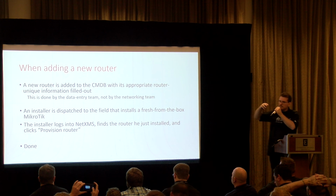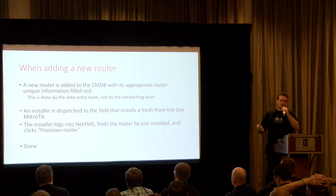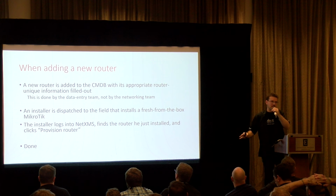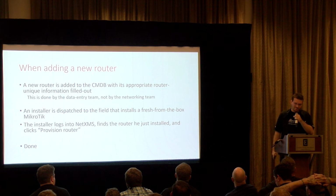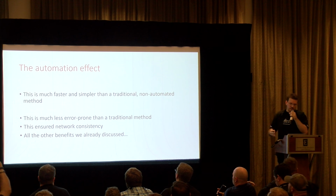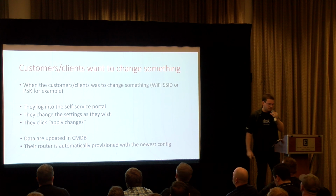As we know, that information gets synchronized to the provisioning system and the backup system, and so an installer, a tech, simply picks up an empty MikroTik that is fresh out of the box. Nobody has touched it before as it came from the distributor. Picks it up, goes to the place, connects it up, goes to the provisioning system, clicks provision, done. Yeah, I know. So, much faster, simpler, streamlined, much more process-driven than the traditional approach. Much fewer errors. Ensures consistency, all the things that we have talked about.